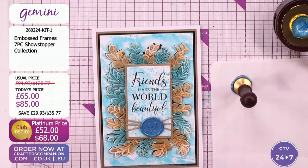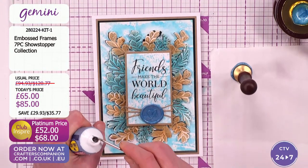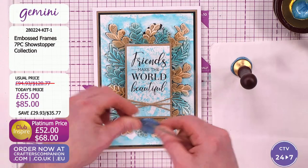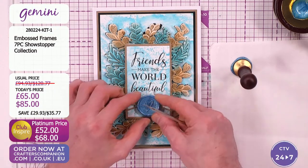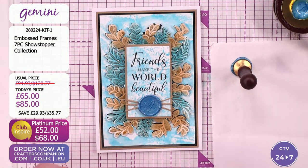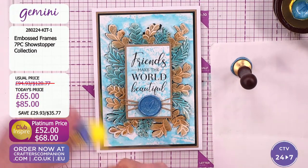I wouldn't necessarily do them straight onto my project. I would tend to do them separately, and then attach them either with glue gel or with your heat tool. So you could potentially batch make a load of these and store them away somewhere cool. That's what I would do. I would definitely do that.